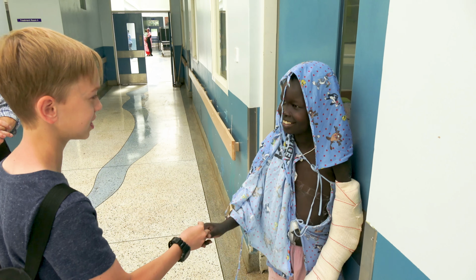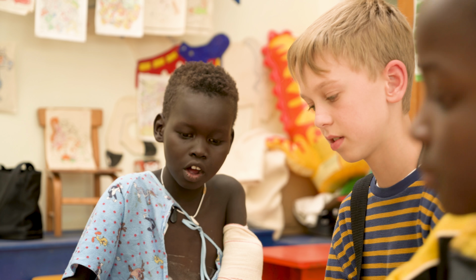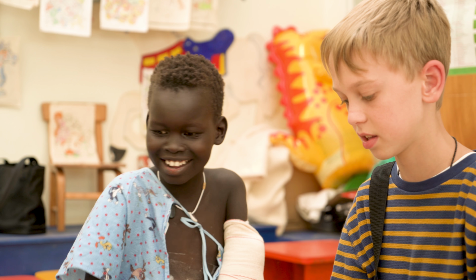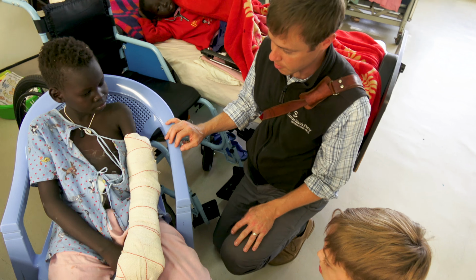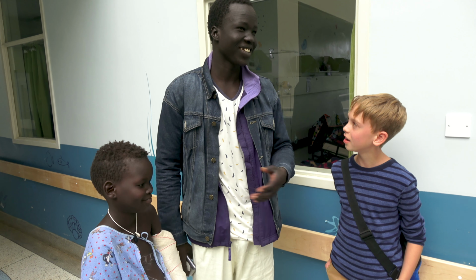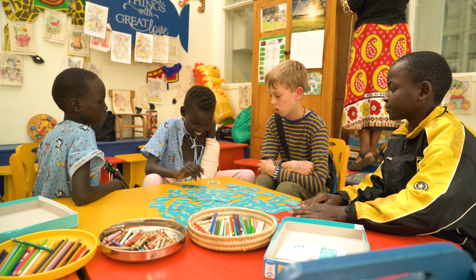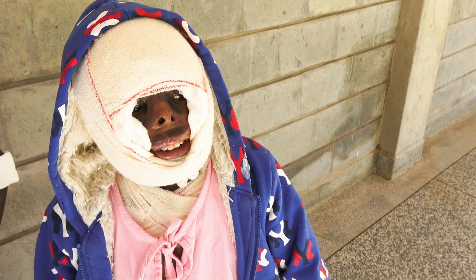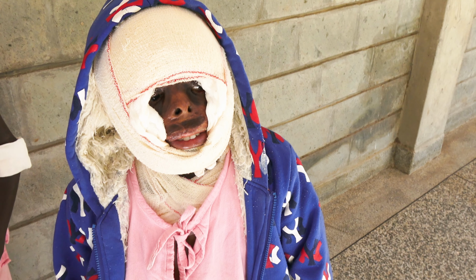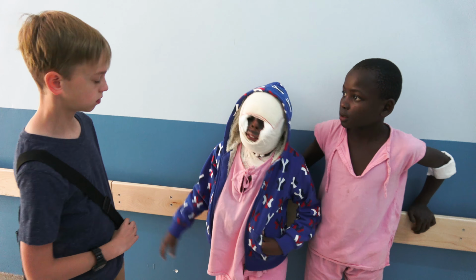We met this boy from South Sudan who was bitten by a poisonous snake called a cobra. He survived, but the bite caused so many problems with his arm that he's been here a few months already. His older cousin stays with him. This boy has also been here a long time. He was burned in a fire and the doctors had to do a lot to fix his skin.